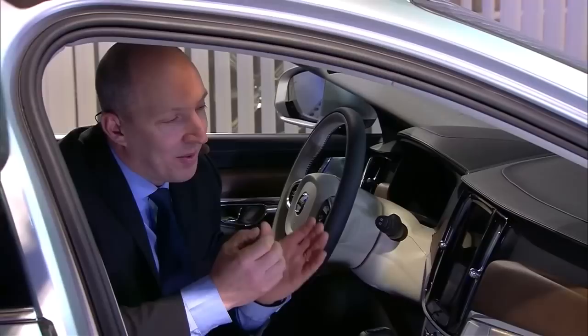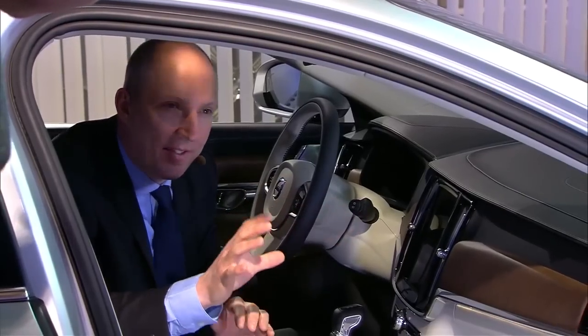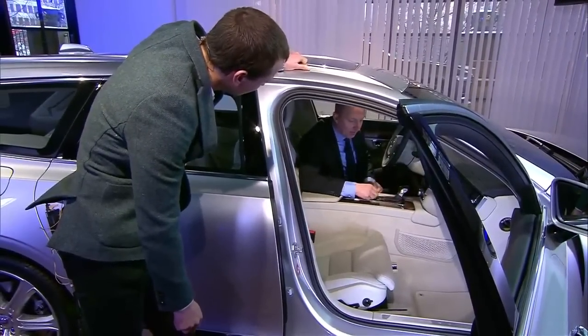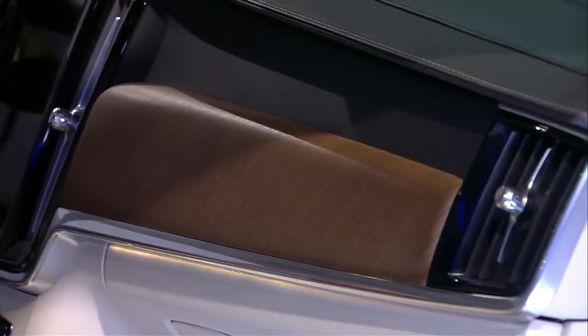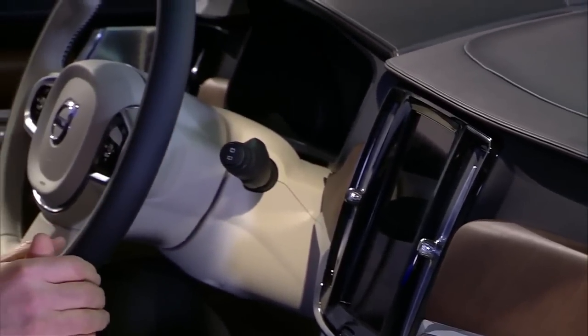This time, we actually start with the central screen. That means that we can build the clean Scandinavian architecture without any compromise, making the best of the materials, and also introducing some beautiful jewelry details. So this has really achieved what we set out to do, which is make our customers feel really special inside the car. Robin, this is truly an amazing vehicle.